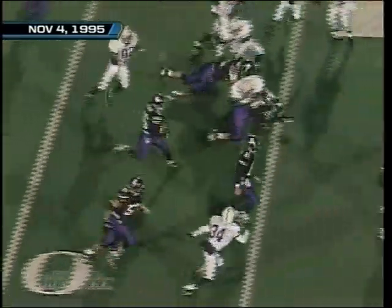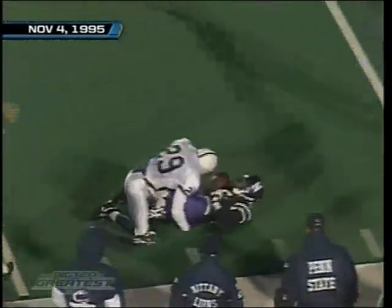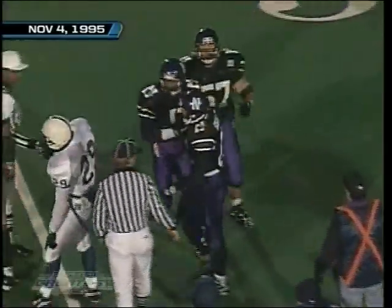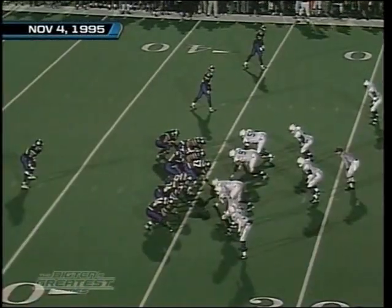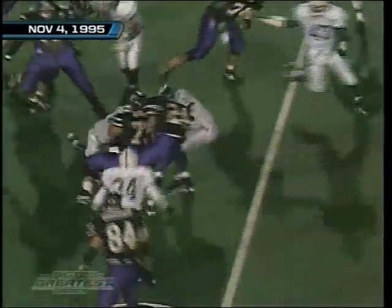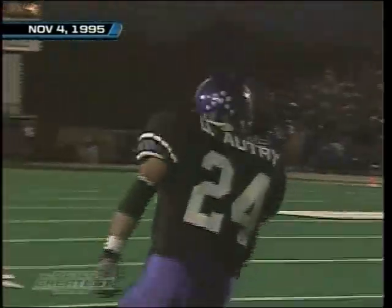Got a double reverse going here with Dave Beasley carrying the ball and picking up a first down for Northwestern at the Penn State 35-yard line. Caught the Lions flat-footed. First down at the Penn State 35, and Penn State's in the neutral zone, offside. They got a free play. Darnell Autry runs for 12 yards and first down.